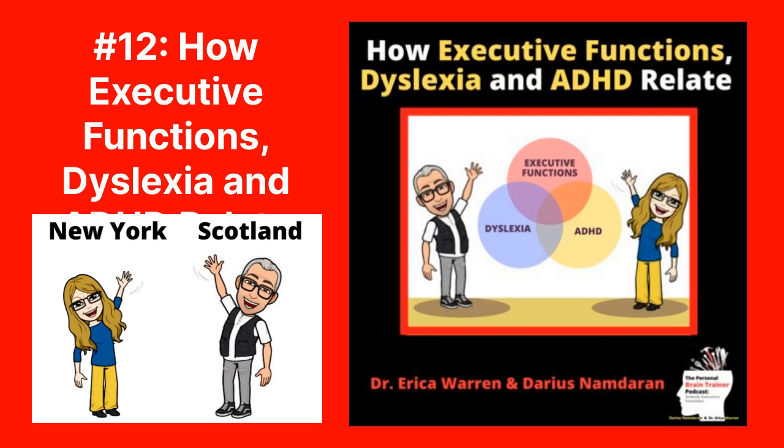That actually, if you've got dyslexia, you've got a processing difference and working memory often is, they're co-occurring, I'd say about 80% of the time.